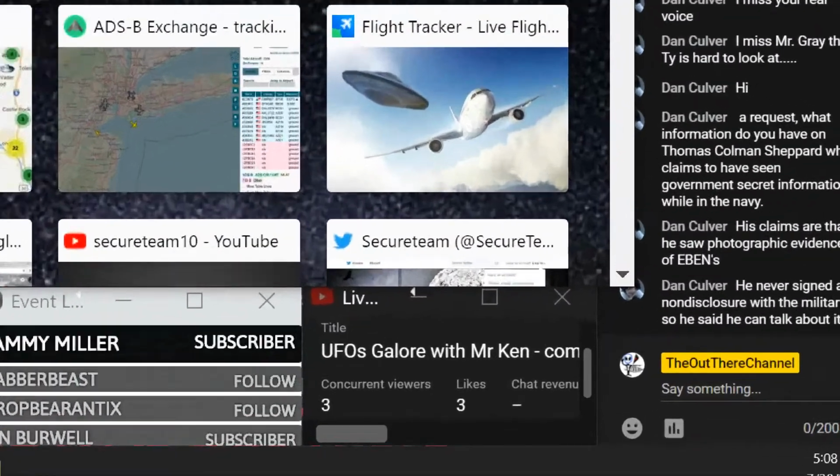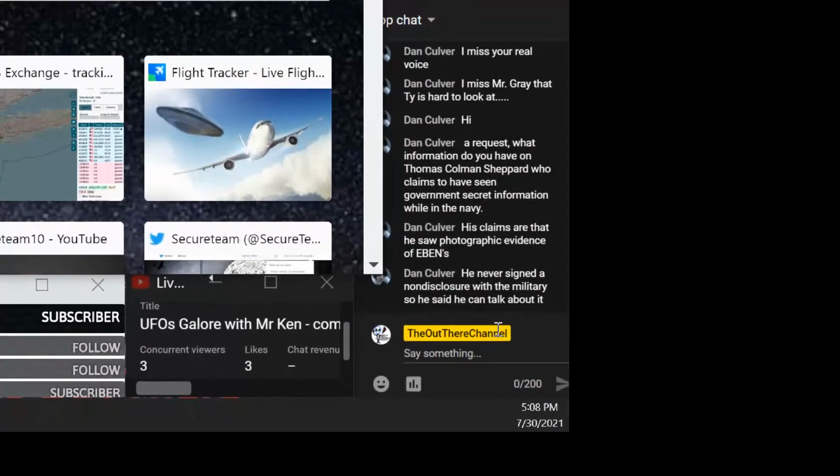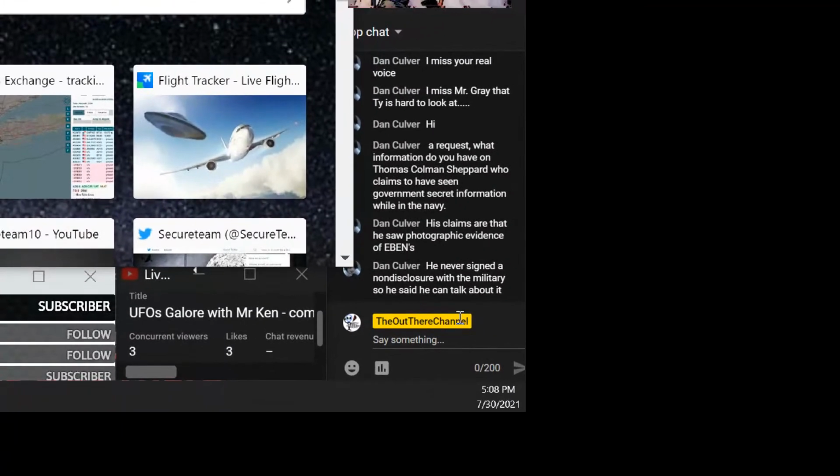What's Dan saying? Request: what information do you have on Thomas Colman Sheppard? Claims to have seen government secret information. Now, the name doesn't ring any bells. Claims that he saw photographic evidence of EBEs. He never signed a non-disclosure. Is that likely to happen, though? If you see something, they're going to make you sign something, right?